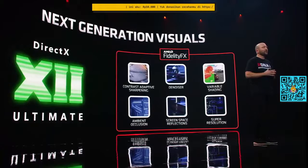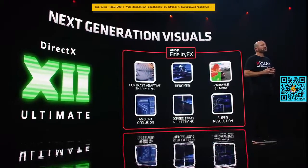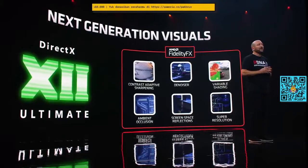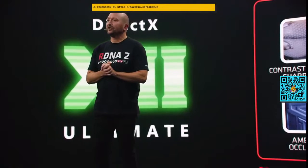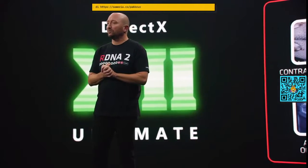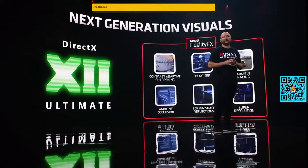We've also added a suite of compute-based effects to be used alongside ray tracing, like optimized screen space reflections and an optimized ambient occlusion. We're always looking to help developers with new initiatives and are already working on a super resolution feature to give gamers an option for more performance when using ray tracing.